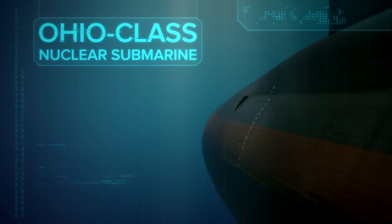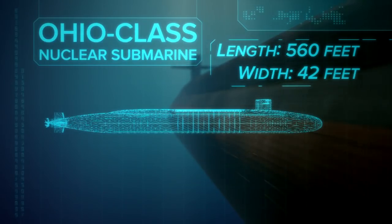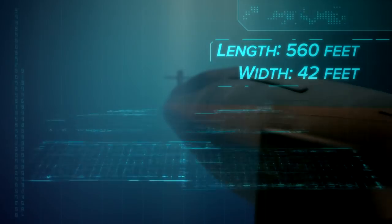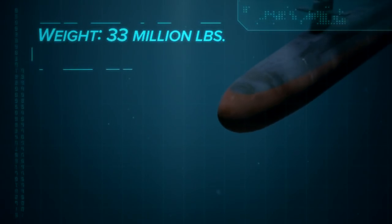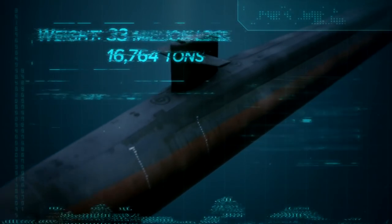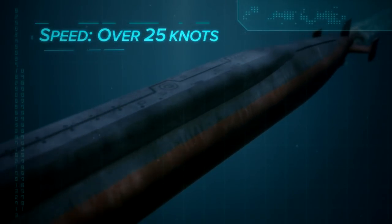The Ohio-class nuclear submarine. At 560 feet long and 42 feet wide, it's among the biggest in the world, nearly as long as two football fields, or, stood on end, almost as tall as Seattle's Space Needle. The giant sub checks in at more than 33 million pounds, or 16,764 tons. Its nuclear reactor fuels this underwater Titan for 20 years, pushing her through the depths in excess of 25 knots.